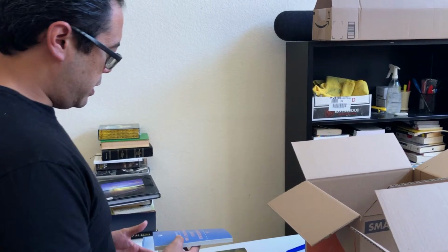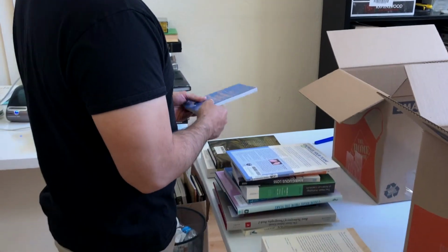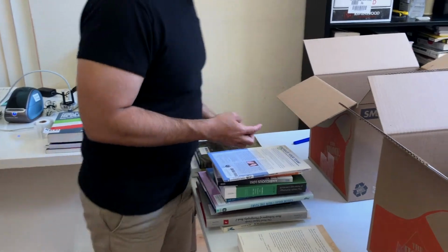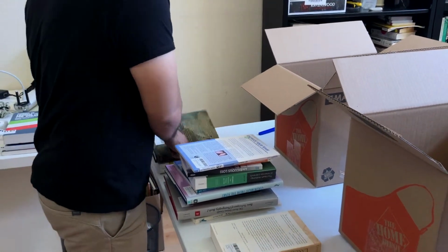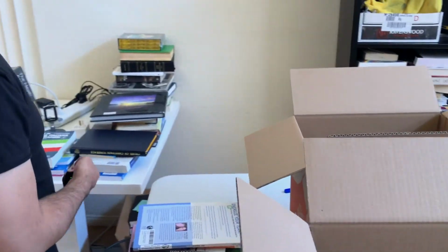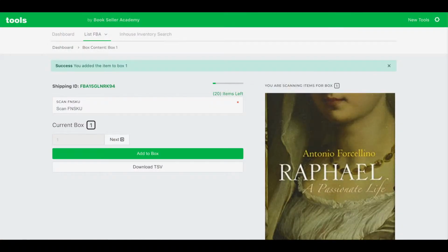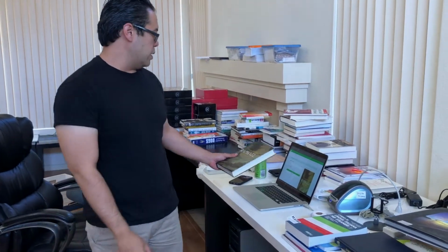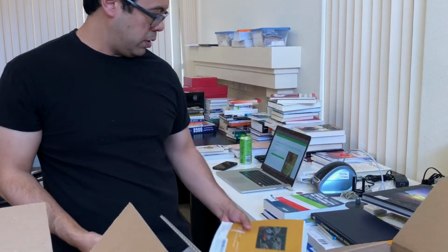So the ringing sound is letting me know that this book does belong in that shipment, and I'm just going to put that into the box. Same thing. I also have a really big picture that shows me here. This is kind of like my final check to make sure that this actually matches the cover. Because sometimes it might not match the cover, and you really want to take that out and do some investigation.